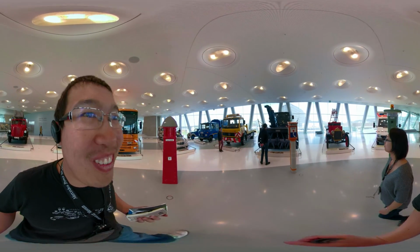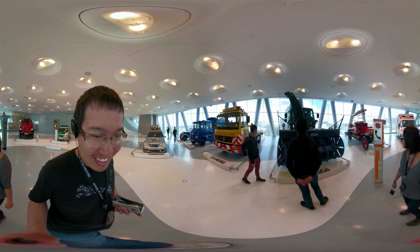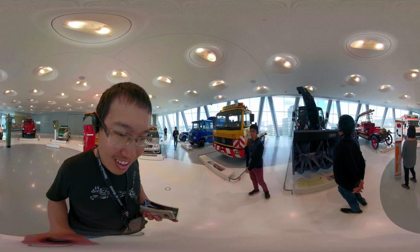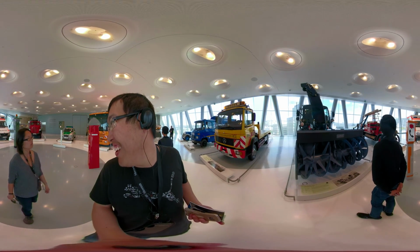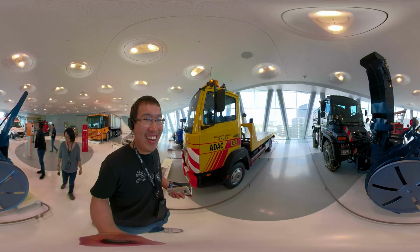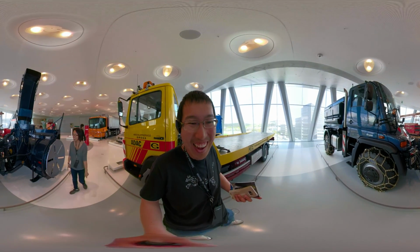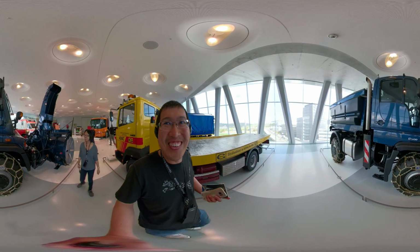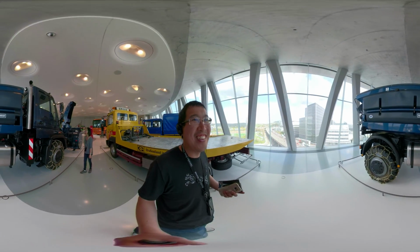Check out this giant snowblower. I need one of these for my home. Apparently it can clear 1,600 tons of snow per hour. It's got like snow chains on it and everything. Wow. This is heavy duty. It's awesome.